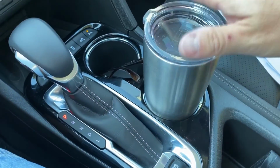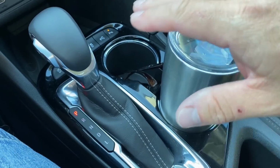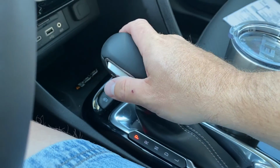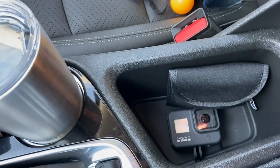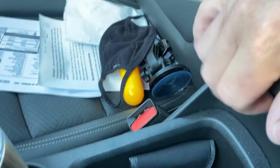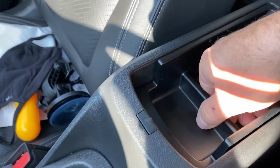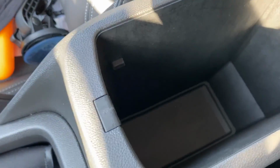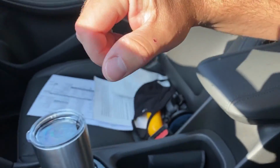A couple nice cup holders, big size. I put my Yeti in here to kind of give you an example. I've had the bigger cups in here. I do have the shifter here, plus I have the up-down for gearing. So there's that there. I do have a little small cubby here, and then I have a big center console here. What's interesting though is there's this tray, and then you have more room, but it's not really a lot of room in here. It's really tall, just really high up.